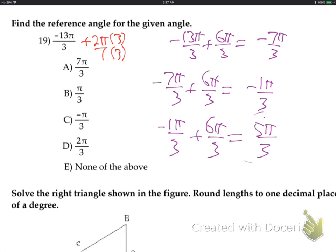You with me? I just kept adding 2 pi, adding 2 pi, adding 2 pi, which is 6 pi over 3. That's a fancy 2 pi, isn't it? Now it's finally positive, but careful. It's a reference angle, like Clarence was saying. It's not necessarily from 0. It's from the nearest x-axis. That's what reference means. Let's go look.